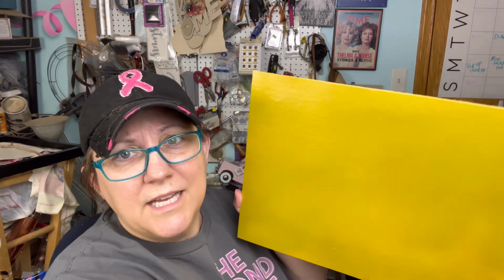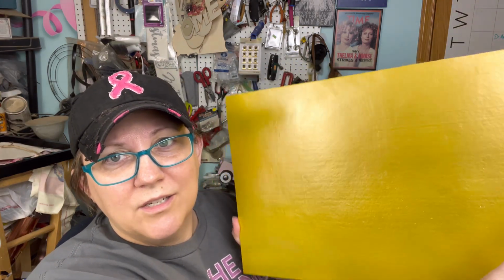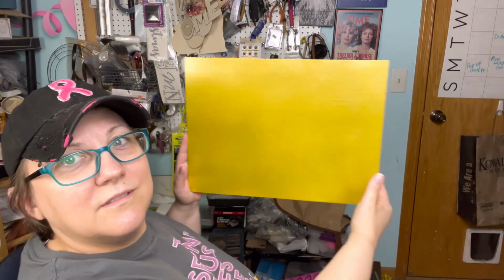Everything's taking forever to dry. So the frame's right there and it's drying. And I brought it all in to dry, so there's no humidity factor. And it's so gorgeous out. There's no humidity anyway. But here's the board. I know, it's kind of got a weird, in spots it looks green. And I don't know. This is the pearl gold.